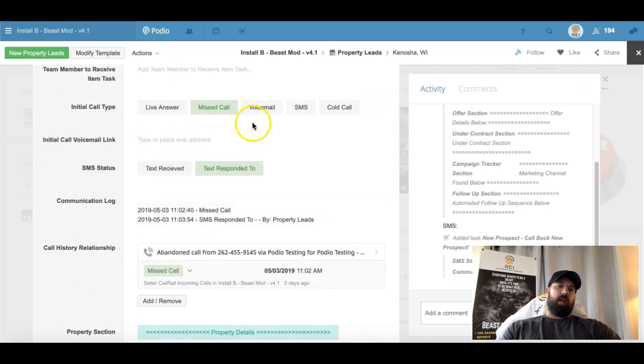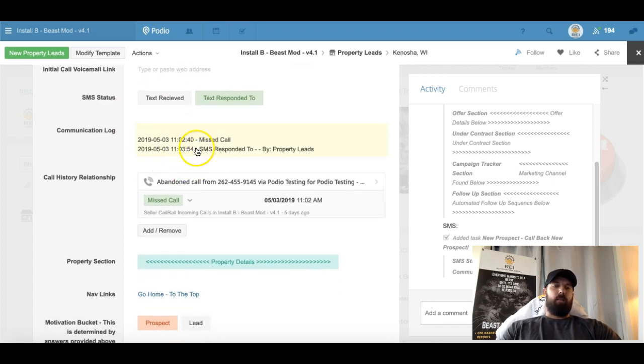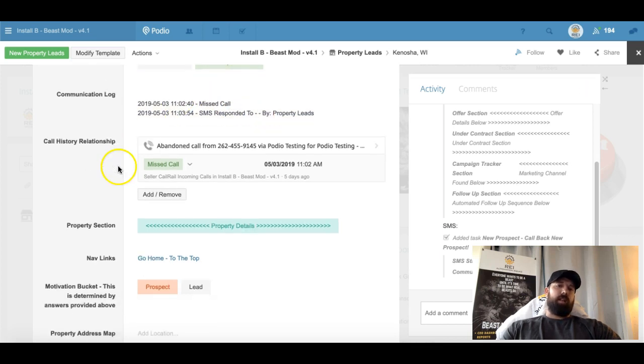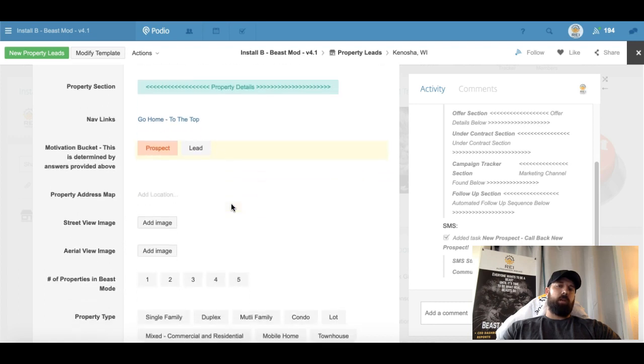Okay, you can see we're tracking the different types that come in initially. If a text comes in at any point in time, this little box is going to let us know that a text has been received and we need to respond. There's a full communication log that timestamps and date stamps everything that has happened, inbound and outbound. Any calls you received, missed calls, text messages, abandoned calls, voicemails, things like that, will be right here from CallRail. It tells you the call type and the date and time it happened, and you can click on this to get some additional information. If it's a voicemail, you can listen to it right there.